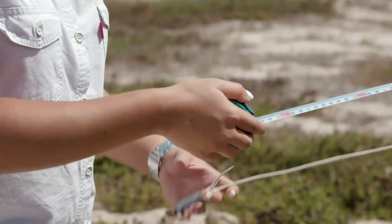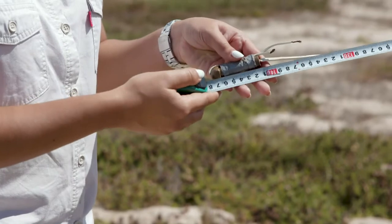And if you want to know about sustainable groundwater use in your area, you can watch our practical guide video on how to measure your borehole water level over time.